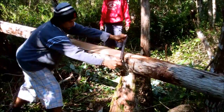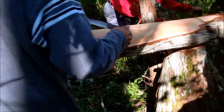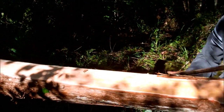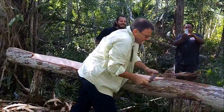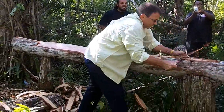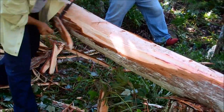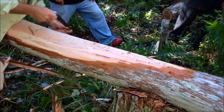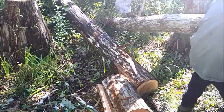Hey, watch the tree. Butter on the bread, you know. Like butter. Cut like butter. It makes you shake it a bit. Nice work, Bob.